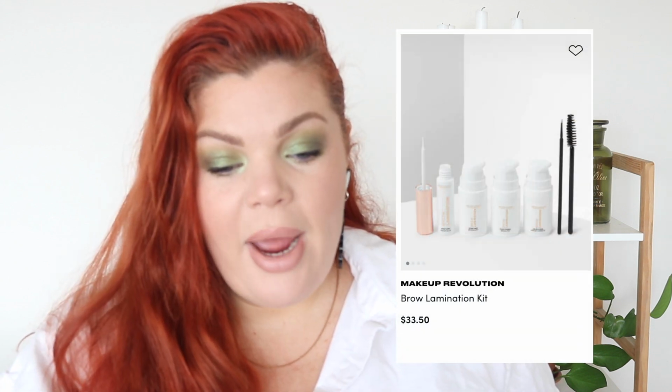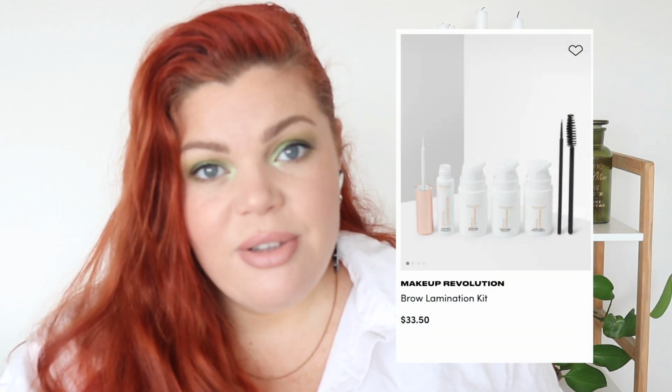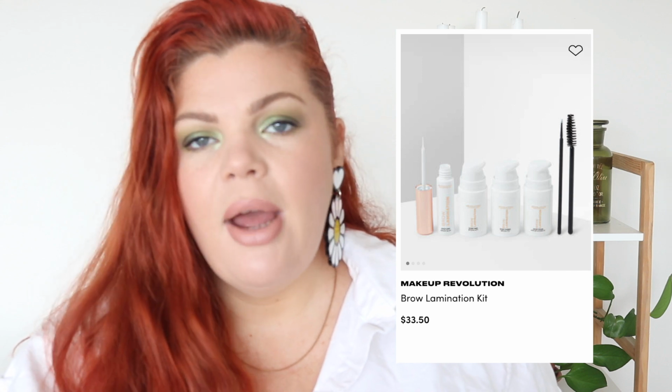Just a quick shout out, ABH, their new range is also at Beauty Bay if you prefer to buy from them. Makeup Revolution, let's talk about this. Makeup Revolution have a brow lamination kit for $33.50. I used a brow lamination kit.